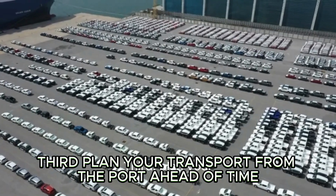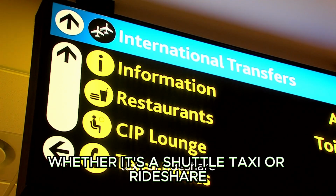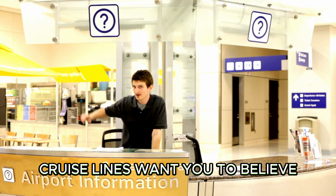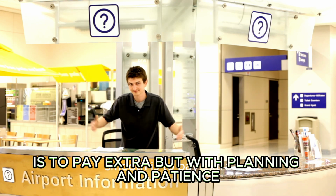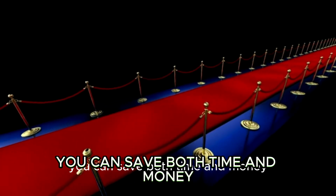Third, plan your transport from the port ahead of time. Whether it's a shuttle, taxi, or rideshare, knowing your ride is waiting reduces stress. Cruise lines want you to believe the only way to make disembarkation smooth is to pay extra. But with planning and patience, you can save both time and money.